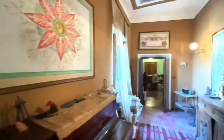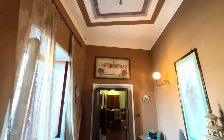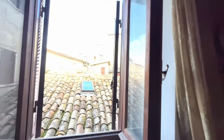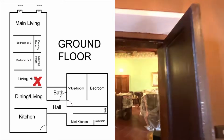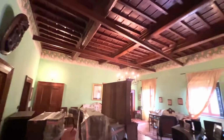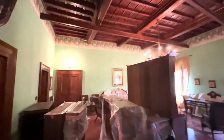Important to notice interior wiring, regular light switches, interior wiring inside the wall. Very nice. Take a look out this one. And so we're back into the original big living room with the beautiful wood ceiling.